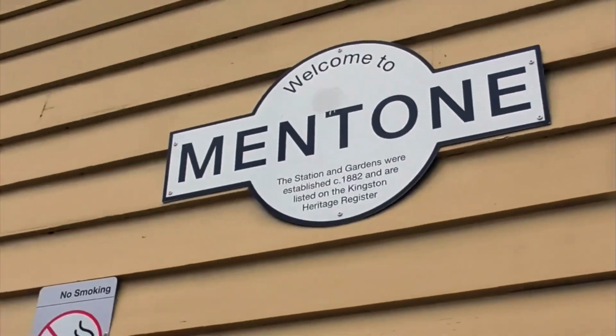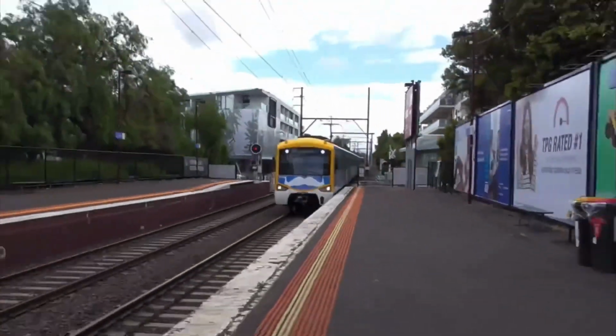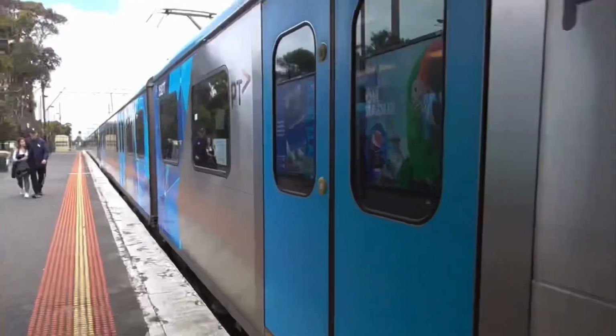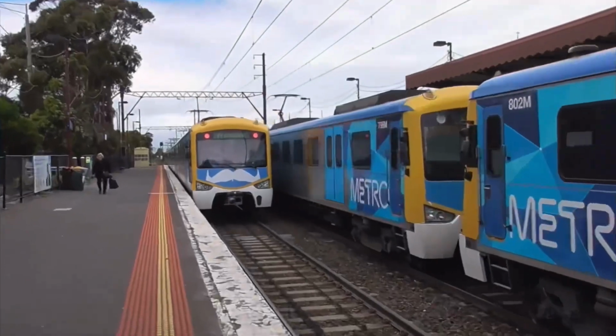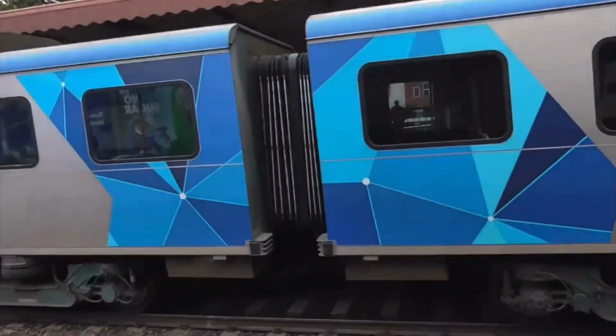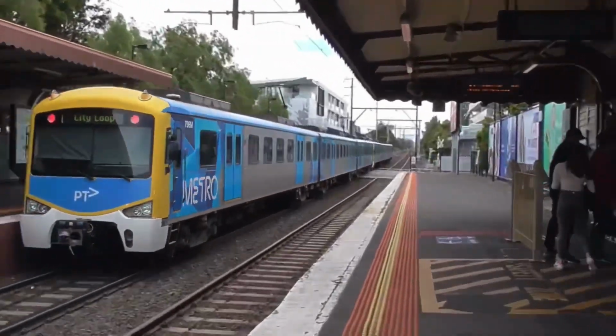We're filming at Mentone. M front car. I think it's a Frankston service, but I'm not sure. There's that train. Then there's this other Siemens. 796M.